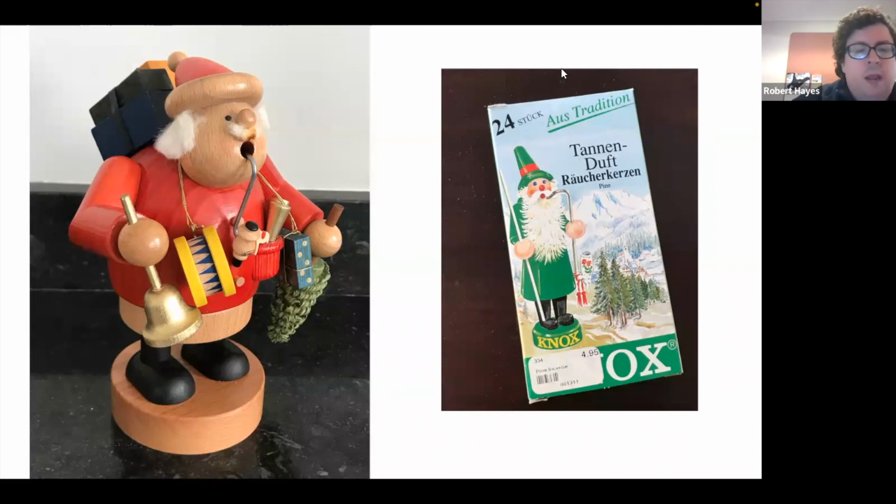Robin wants to know, Mary, how many Nutcrackers do you own? Oh, good question. Personally, I don't own any, but I have my mother's collection, and she must have about a dozen or so. I have the one smoker here, and I don't have any pyramids. So clearly, I need to go to Germany and buy one.